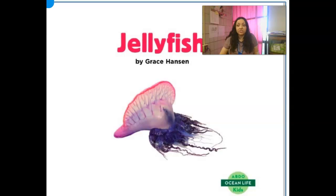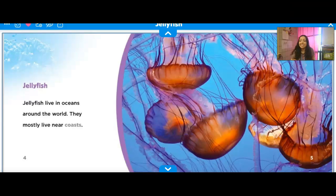So we're going to read a book that's just titled Jellyfish, and it's going to be a nonfiction book. It's going to give us a lot of information about jellyfish, and it's written by Grace Hansen. All right, so on our first page, I see a nonfiction text feature. If you look at the top right here, we have that big bolded word so we can see it. Remember, that's called our heading, and it says jellyfish.